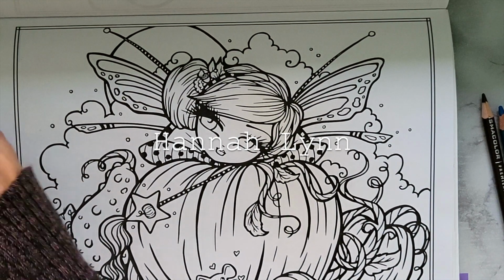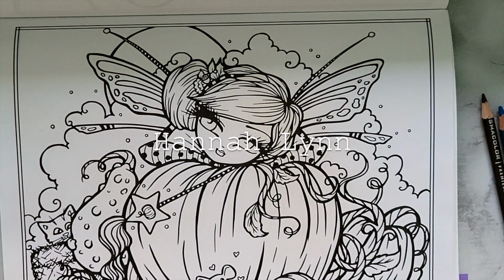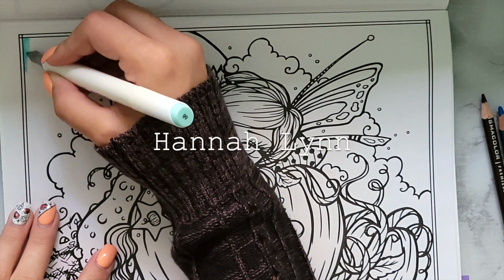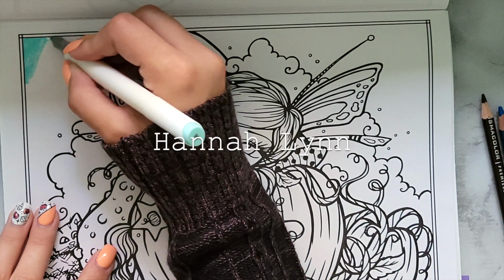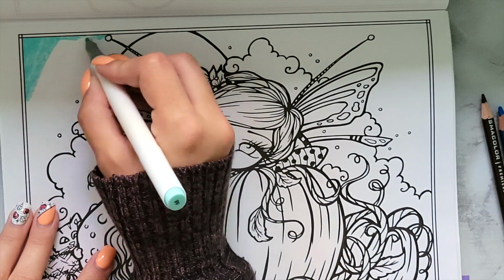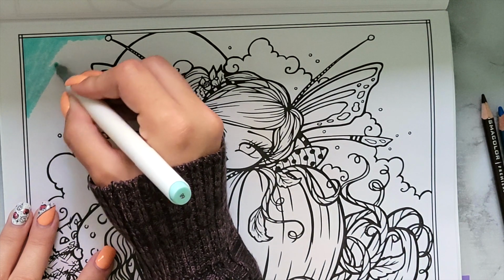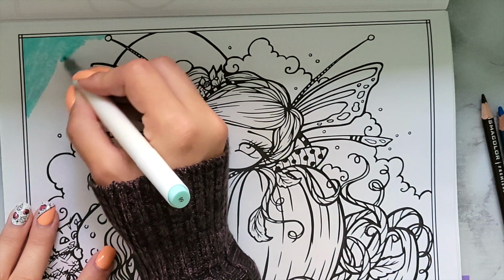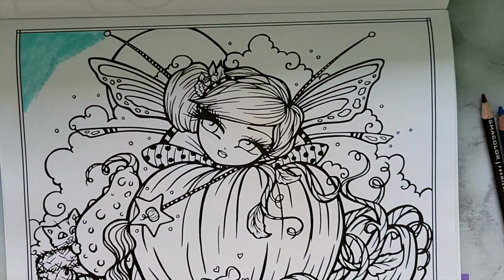So I'm just going to flip to my marker page here. Okay, I'm going to grab my 68. And I think I'm going to use this to base pretty much everything. I don't know why this is looking so streaky.